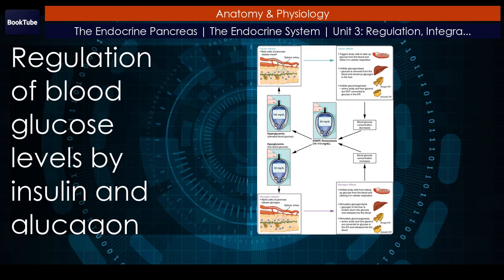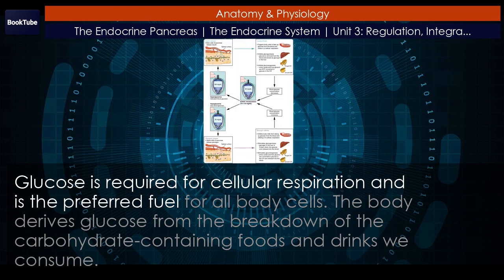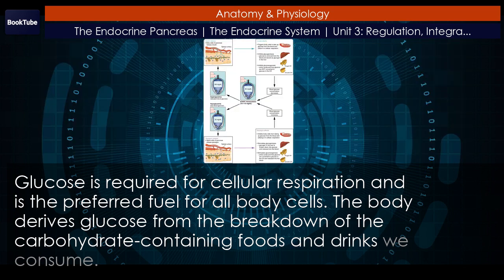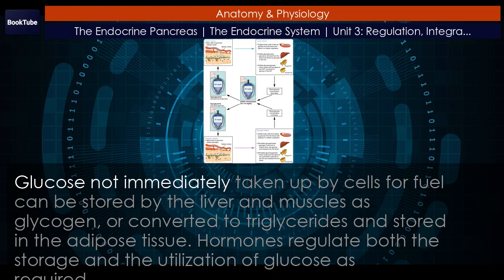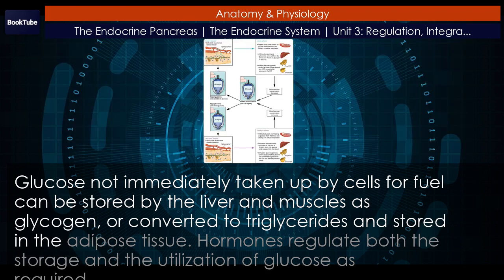Regulation of blood glucose levels by insulin and glucagon. Glucose is required for cellular respiration and is the preferred fuel for all body cells. The body derives glucose from the breakdown of the carbohydrate-containing foods and drinks we consume. Glucose not immediately taken up by cells for fuel can be stored by the liver and muscles as glycogen, or converted to triglycerides and stored in the adipose tissue.